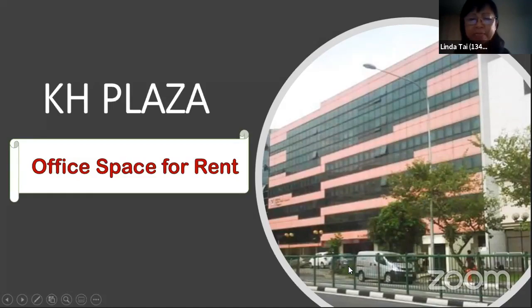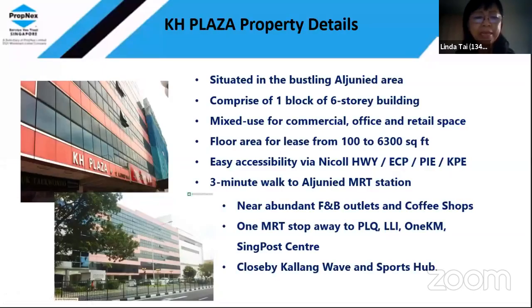It's an office space for rent. KH Plaza is a freehold development developed by Kim Ho Corporation. It is prominently situated along the busy, bustling Aljunied Road, and the building has an eye-catching glass facade with pinky paneling. It is a mixed use for commercial office retail, with floor area for lease from 100 to 6,300 square feet. You can gain easy access to Nico Highway, ECP, PIE, and KPE by way of Guillemard and Mountbatten Road. The nearest MRT station is Aljunied MRT, and it's a mere 3-minute walk.